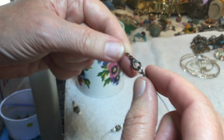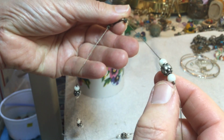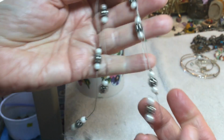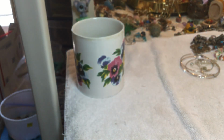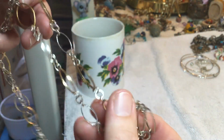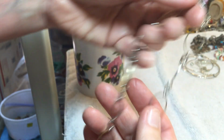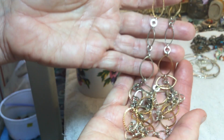Then we have just a wire, and then we have, I'm not sure, it's going to be a freebie. It's like beads with faux pearl, I believe. So that's our freebie. It's nice. Then we have a silver tone, gold tone, $1. Alternates with, and very lightweight and nice.